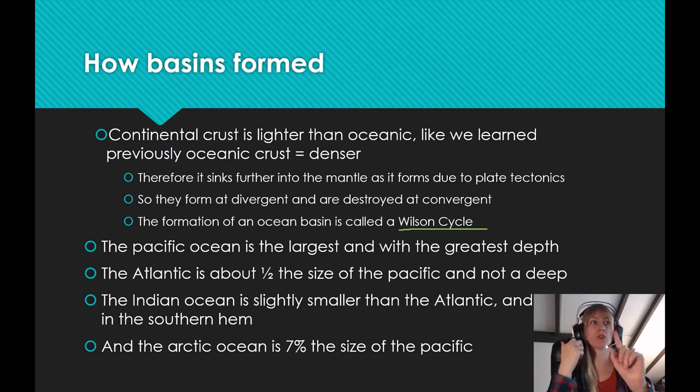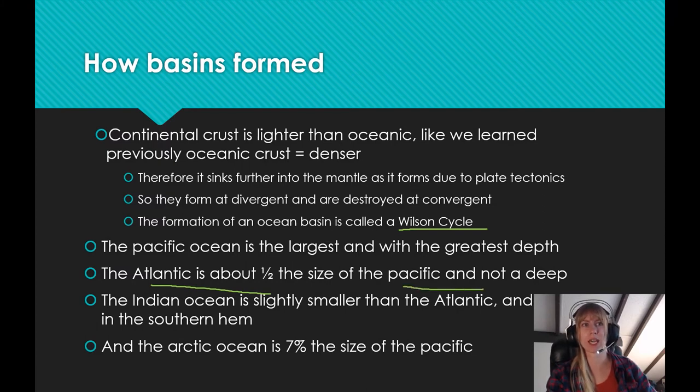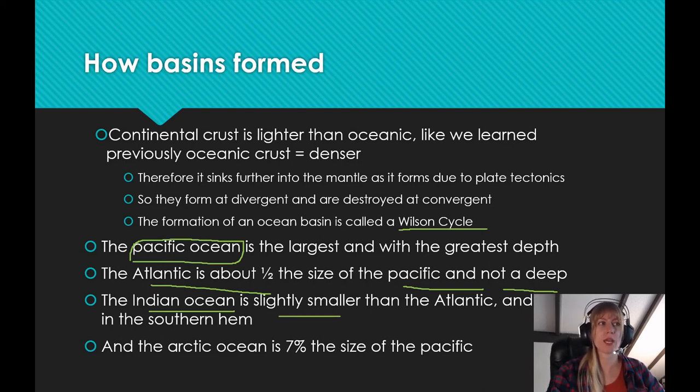The Pacific Ocean is the largest and has the greatest depth. And the Atlantic Ocean is about half the size of the Pacific and not as deep. Okay, meaning that most of our features are actually in the Pacific Ocean. The Indian Ocean is slightly smaller than the Atlantic and is found in the southern hemisphere. And the Arctic Ocean is 7% the size of the Pacific, so it is the smallest.